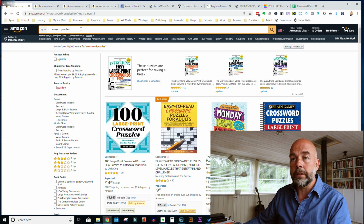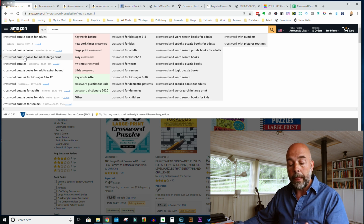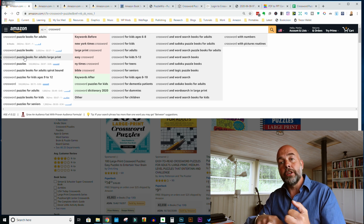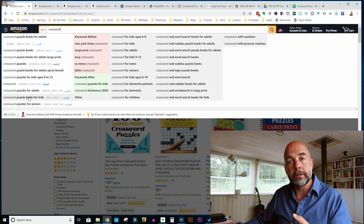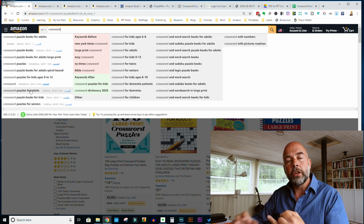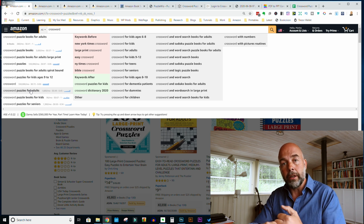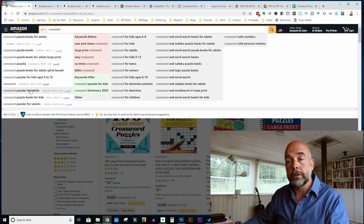So if we go to Amazon, what I would do is start off with just a general keyword like this. Now you'll see that we've got these lists of keywords down the left hand side here, and these are provided by Amazon. And what this is telling us is, one, these are keywords that are being searched for by Amazon, and two, when someone searches for a keyword, Amazon will show these words to customers, and customers will tend to click on these words. So these are valuable keywords because we know they're being searched for and we know customers are clicking on them. So it would make sense to target these keywords for our puzzle books.